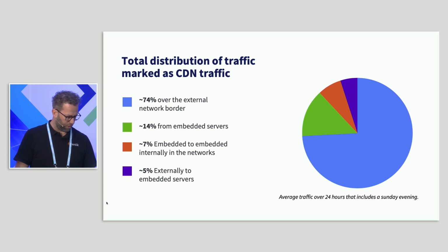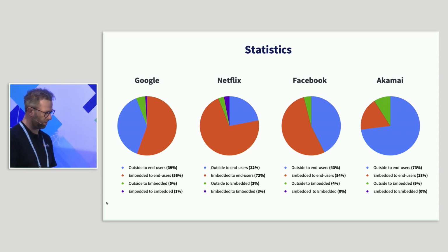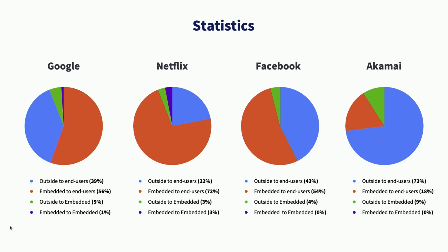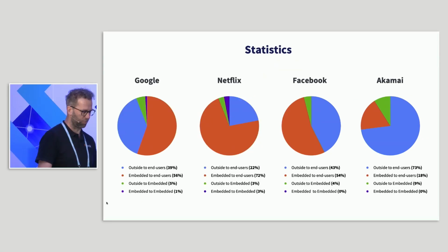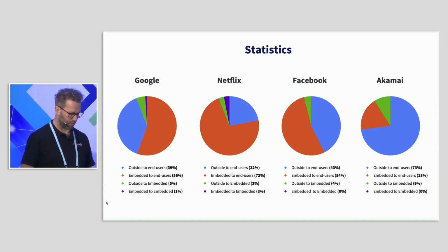That is on average. If you look into more detailed statistics, if we look at Google, for instance, you see that more than half of the traffic is being served from the embedded servers. Same for Netflix, same for Facebook. Akamai is a little bit different. It also depends on which content is being served by the CDN. But for the traffic that Akamai is serving, a lot still traverses your network border.